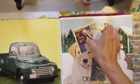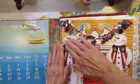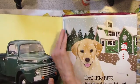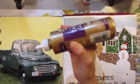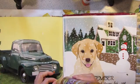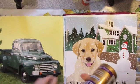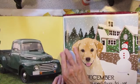Okay, this is going to have to dry. If I can press it down from this side. Oops. Gotta be careful that you get the corners glued down. If I don't do that, then they'll be bending up every time I turn the page.